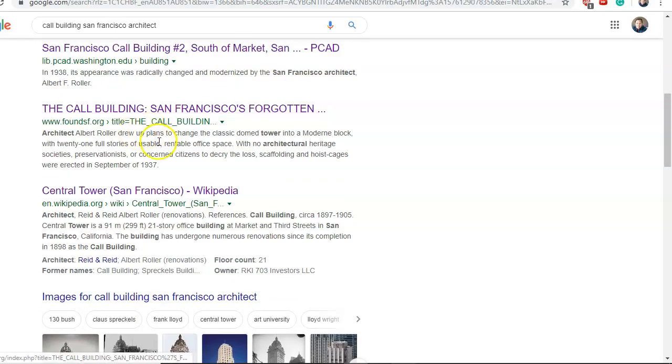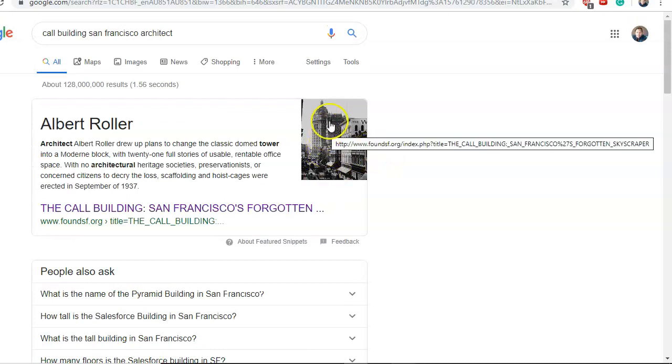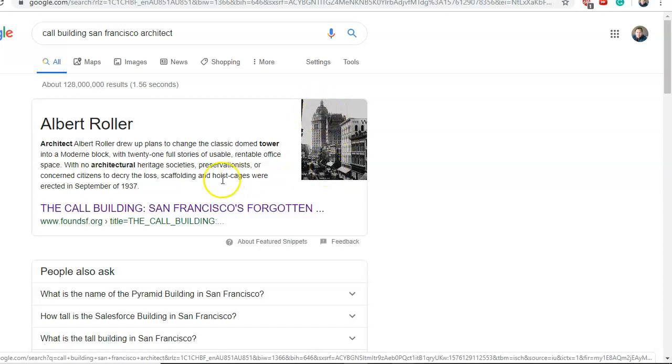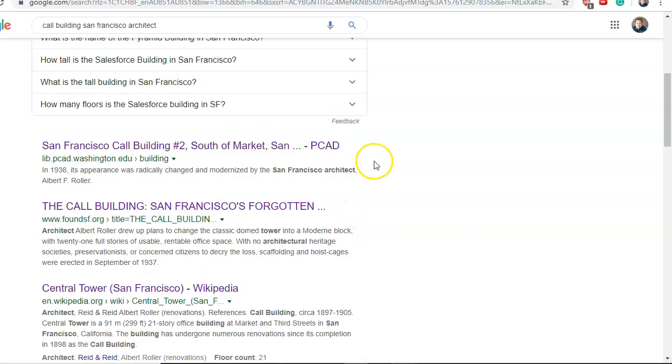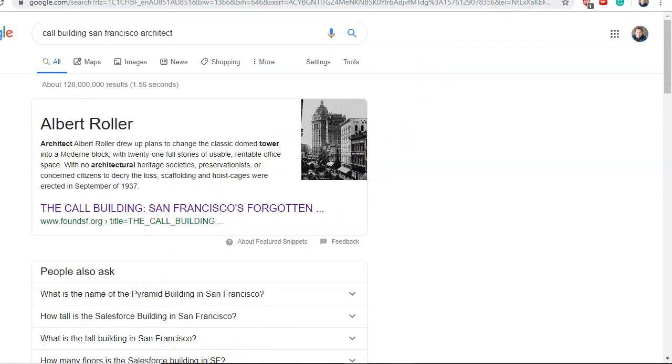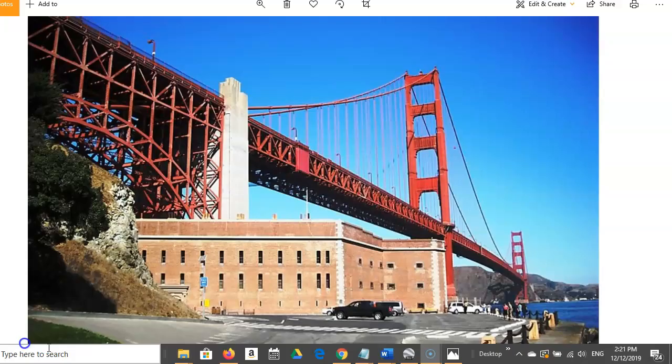It does say that the guy who ripped this apart, Albert Roller, was one of the original architects, Reed and Reed, Albert Roller, and then he destroyed it. Which you would do. You would design a building like that and build it, and then being the architect, you would go back and rip it all apart. That's seriously what they're saying. Architect Albert Roller drew up plans to change a classic dome tower into a modern block. And Reed and Reed, Albert Roller, circa 1897, core building. Strange stuff going on here, guys. All right, so let's go check out the Golden Gate Bridge.